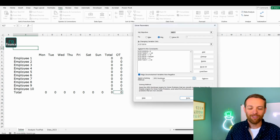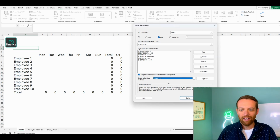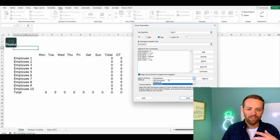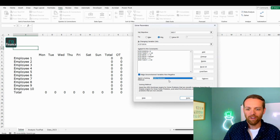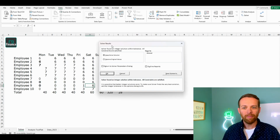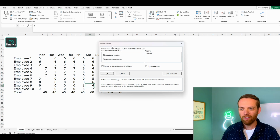All right, so we've got our constraints in. Now we're going to use a solving method. There's nonlinear, simplex LP, evolutionary, but because this is a pretty straightforward one, we're going to use GRG Nonlinear, which is the default. Then we'll go ahead and hit solve and see what happens. And here's our result. Now that Solver's done all of its math in the back end, it found a solution to the problem that meets all of our constraints.